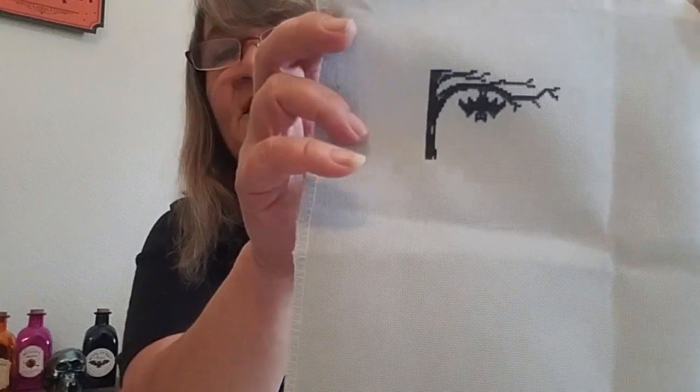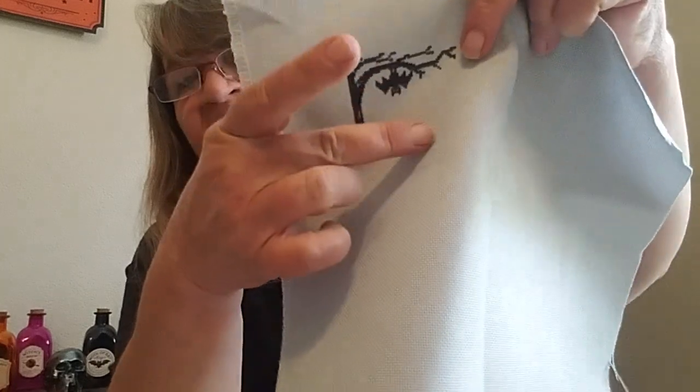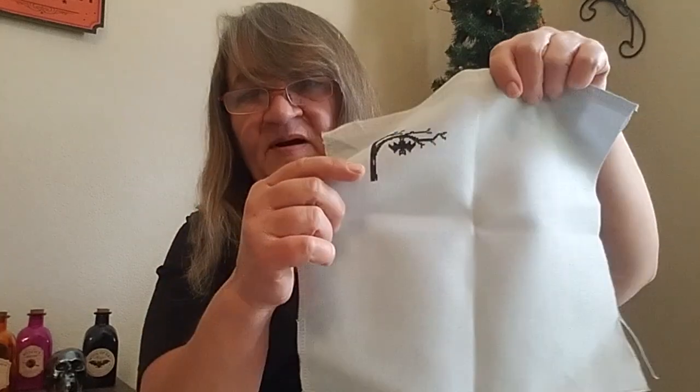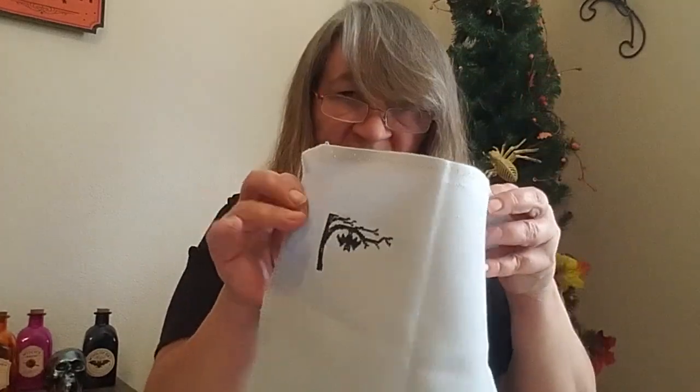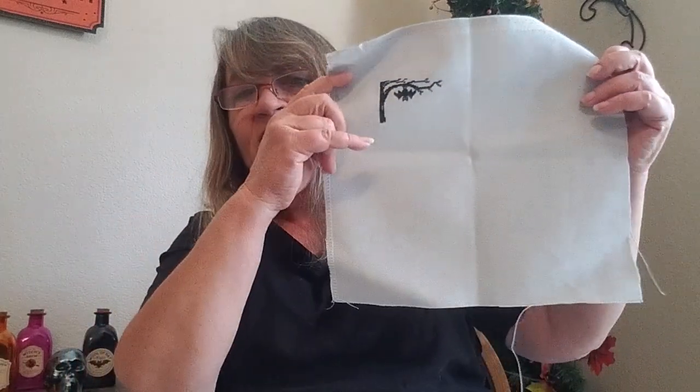Not as far as I would like to be, but I did make some progress over the last couple of weeks since I last saw you. All right, oops, I'm losing my needle here. There we go. So here we go. I got more done on the branches, and I got more done down here. So yeah, I'm doing this on 28 count, and I'm using all Weeks Dye Works Fathom for this piece. Very, very cute. And as you can see, it's not going to be very big. I am stitching it one over one as well.